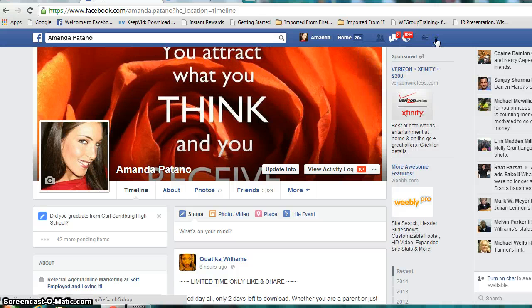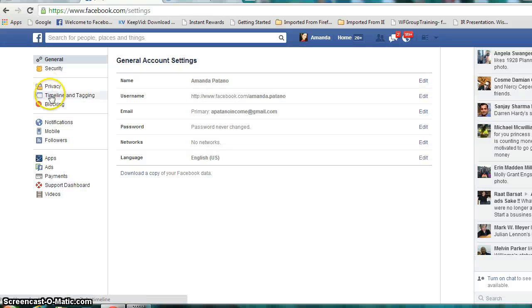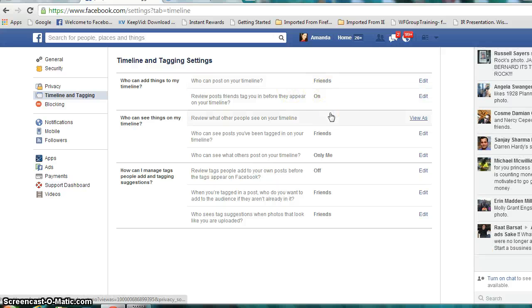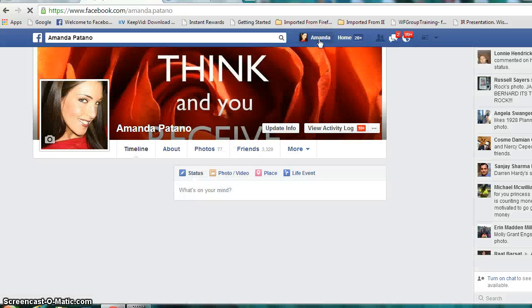So again, this is to keep the spammers off your wall, to control who's looking at that, and to control what people see. So again, as a quick reminder, you go to settings and you just click on timeline and tagging, and then you just want to make sure you either make this say who can post on your timeline, only you, or you do friends and review posts. Okay, and then you just want to make sure that you enable that review.